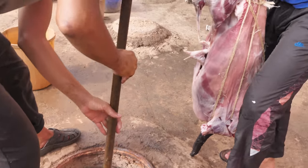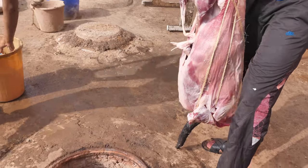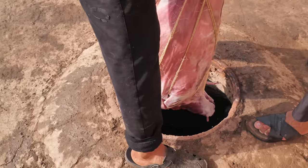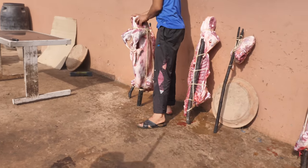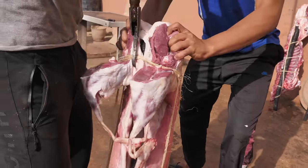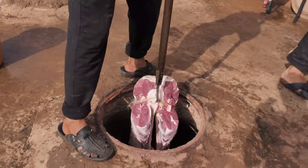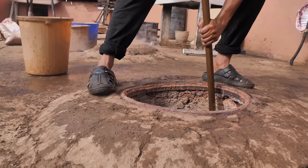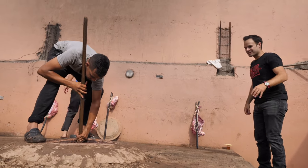Deep in the oven. That is amazing. And they just go right in there. Truly incredible. Wow. Wow, they're huge. That is amazing, guys. Just watching all of these sheep go down into that well.